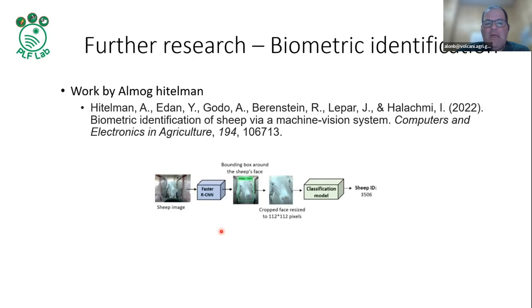And we are hoping that in the next couple of weeks, we will be able to integrate that into the device and see that it's working on the commercial farm alongside the other solutions.